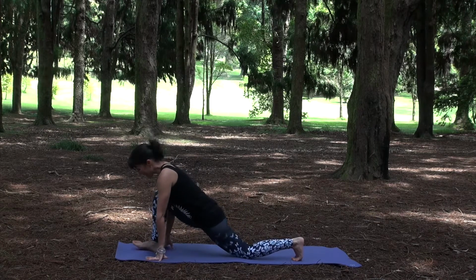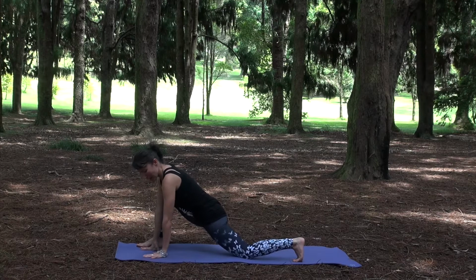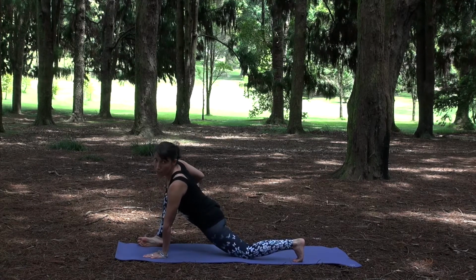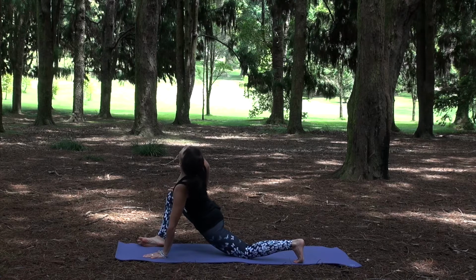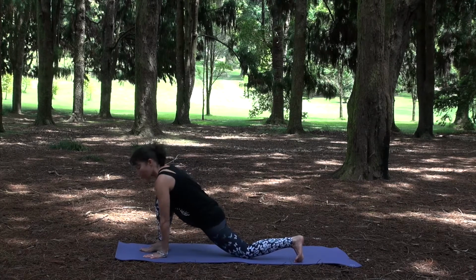Coming into that lunge, let's heel toe out to the edge of the mat. My right hand comes under my shoulder, left hand to my knee. If it's comfortable, you can roll to the edge of the foot, but you don't have to do that at all. Open the heart, draw your shoulders down the back. Breathe. And release. Walk the foot back in.